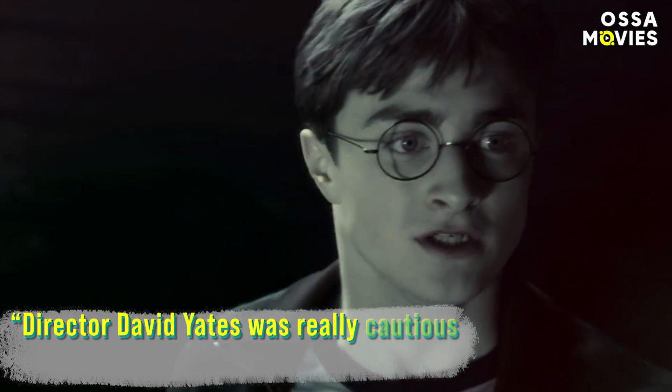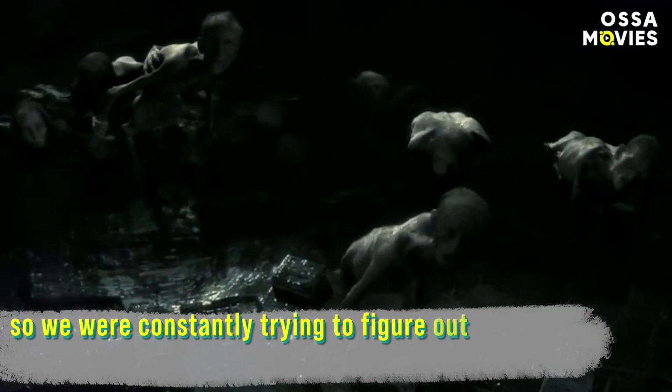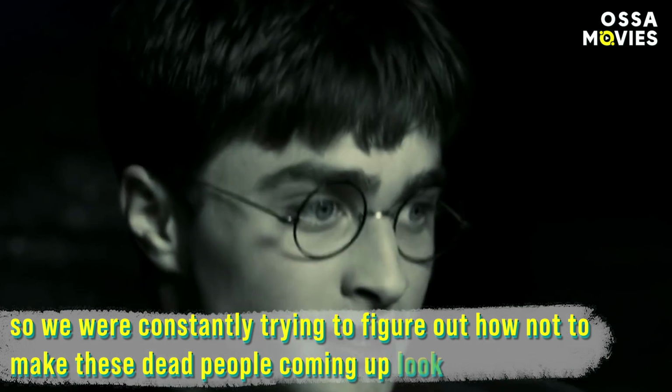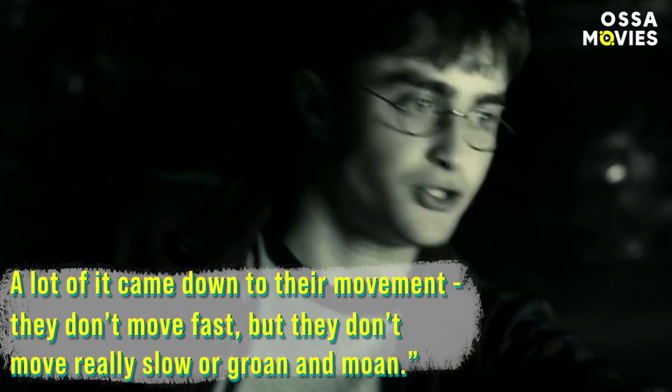Director David Yates was really cautious of not making this into a zombie movie. So we were constantly trying to figure out how not to make these dead people coming up look like zombies. A lot of it came down to their movement. They don't move fast, but they don't move really slow or groan and moan.